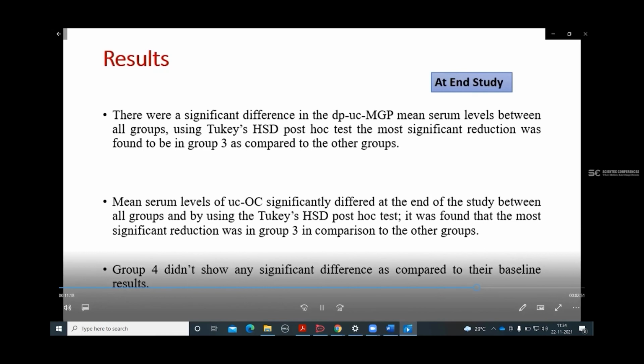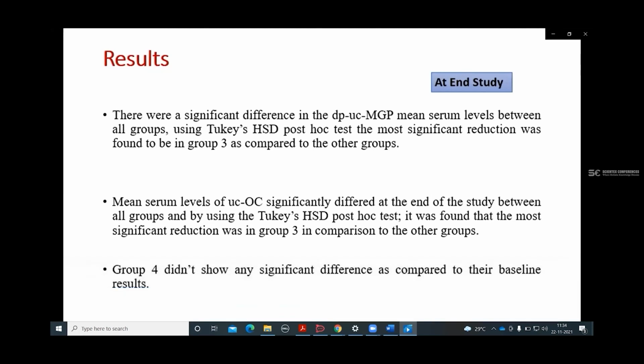At the end of the study, there was a significant difference in the uncarboxylated MGP mean serum level between all groups. And when we made a post-hoc test, the most significant reduction was found to be in group 3 as compared to the other groups. We found in group 3 the most significant decrease in the level of the uncarboxylated MGP as compared to other groups. Also, the mean serum level of the uncarboxylated osteocalcin significantly differed at the end of study between all groups, and also by using a post-hoc test, it was found that the most significant reduction was found in group 3 as compared to all other groups.